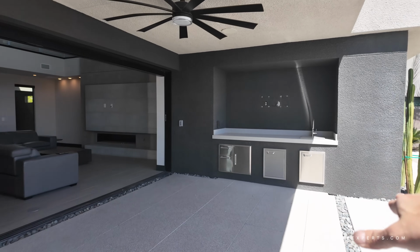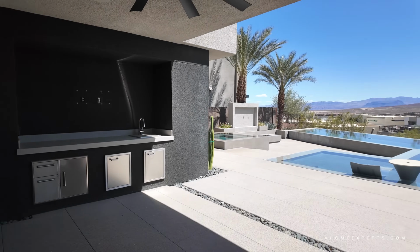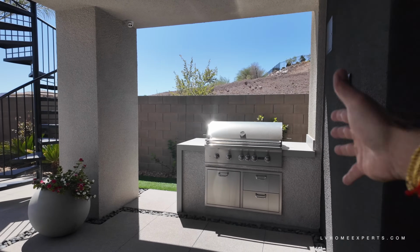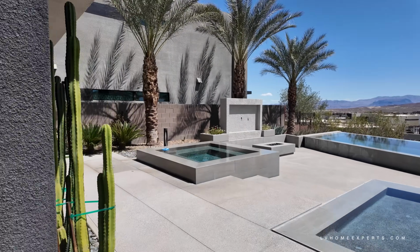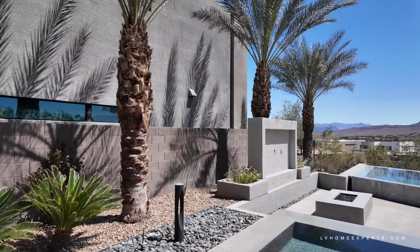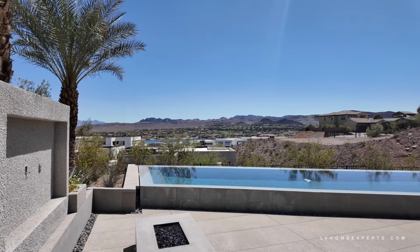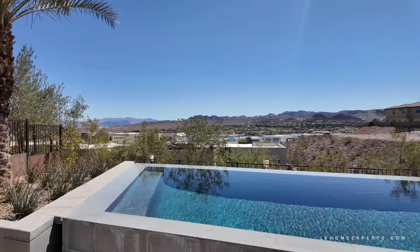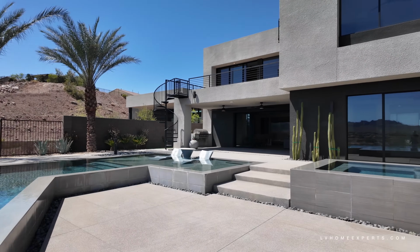You've got your utility sink here. You can put your TV here too as well. You've got speakers right above us. You also got another booster for internet. We got our Coyote grill. You've got distributed sound throughout. You've got lighting. Love the way that this pool is just designed. Definitely this home is a work of art.